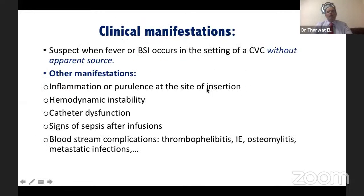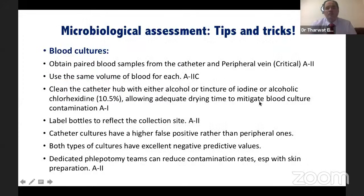So clinical manifestations for CLABSI: you should suspect it when fever or bloodstream infection occurs in the setting of a CVC without apparent source. You don't have another source, and you have a line in, and you have fever or signs and symptoms of bloodstream infection. Other manifestations include inflammation or purulent discharge at the site of infection, which is easy to recognize, or catheter dysfunction, or signs of sepsis after infusion, and bloodstream complications like infective endocarditis, osteomyelitis, metastatic infections or thrombophlebitis. And here are some microbiological tips and tricks for the assessment.